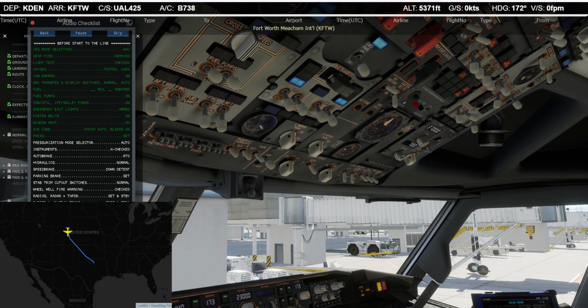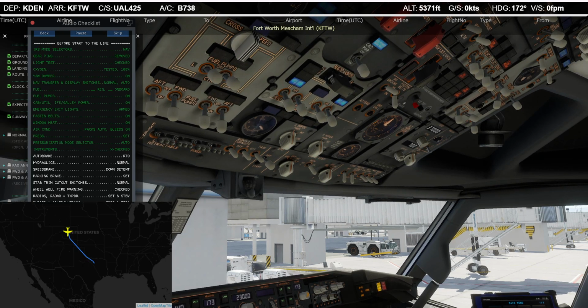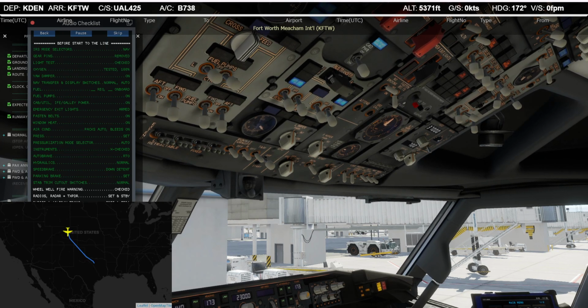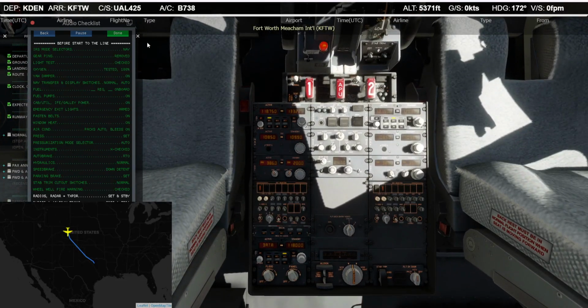380, 10 minutes after departure. Squawk 3171, set. Pressurization mode selector, auto. Instruments, cross checked. Auto brake, RTO. Hydraulics, normal. Speed brake, down detent. Parking brake, set. Stab trim cutout switches, normal. Wheel well fire warning, checked. Radios, radar, and transponder, set and standby.